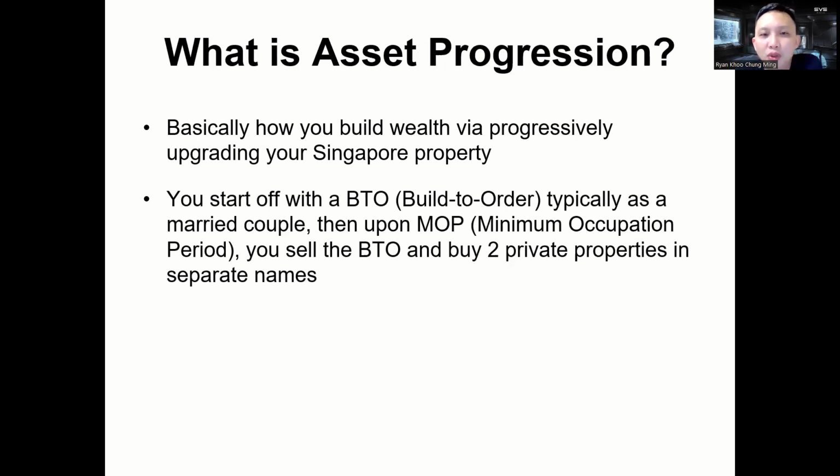So I mean, by the time you sell your MOP, typically you are at least 35 years of age, sometimes older, right? 35 to 40, I think that's quite a common age that you are. So if you are today 35 to 40, right, and you just realize your HDB has completed your MOP, right? This is one thing you can consider, or that you may actually fall into the category of people who can do the asset progression model.